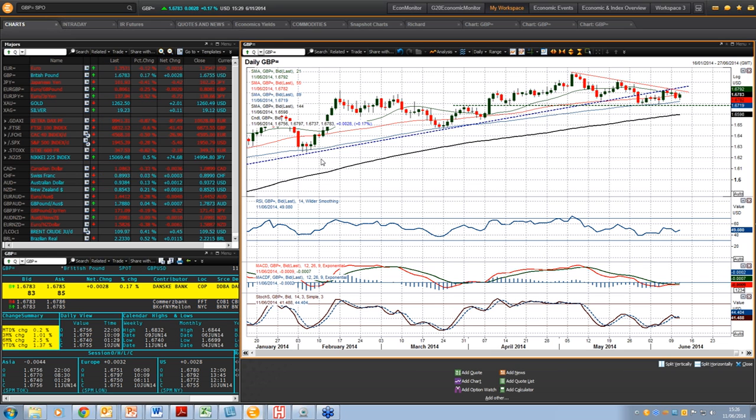We've also got support that is being found on moving averages, the 89-day moving average. Once, twice, three times. Is it going to be a fourth time that it finds support on the 89-day moving average?